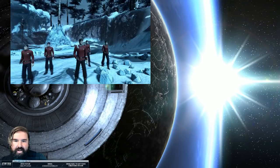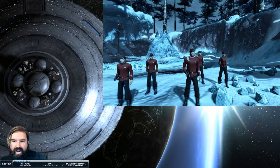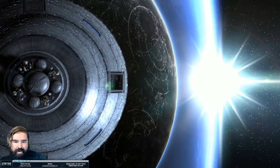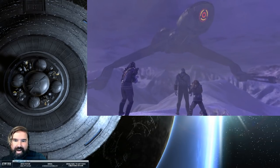And we've got the crew, which are all TOS Vulcans who look exactly the same. That's not creepy at all, bro. That's super not creepy. And finally, one of my favorite shots in the game. I could look at this all day. Look at that beautiful ship hanging there in space. So pretty. Best ship Star Trek's ever made. Fight me.